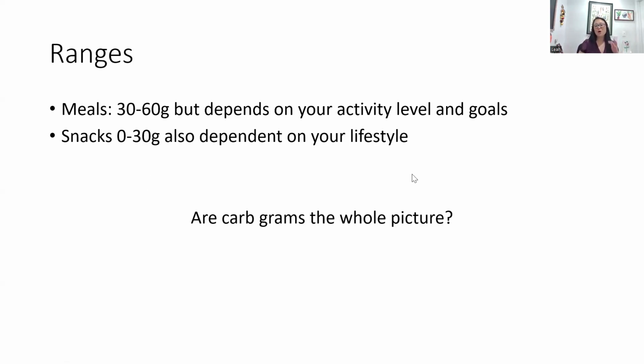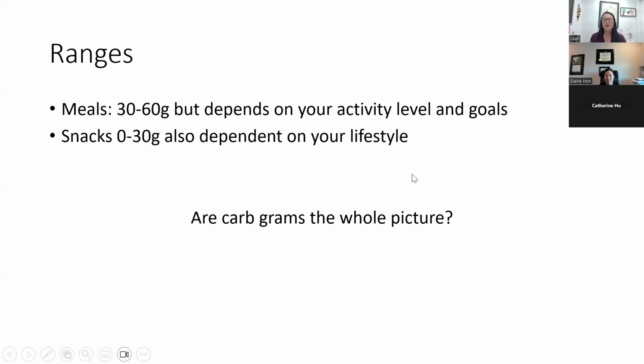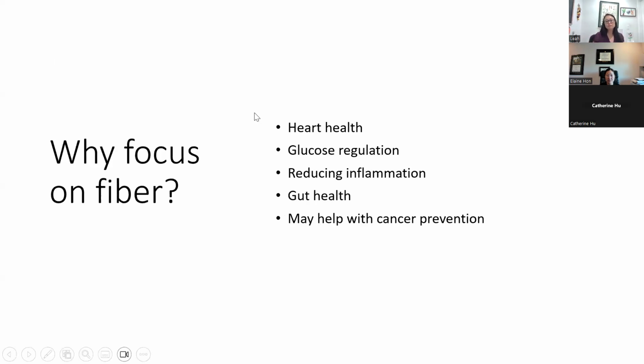And so this is a question I want to start off with, and we'll hopefully answer it by the end of this session. But what are carb grams, the whole picture? So if we're just looking at counting carbohydrates, are we going to be able to very meaningfully predict what our post-meal blood sugar is? And so hopefully at the end, we'll understand how to answer this question a little bit more. So are carb grams the whole picture?